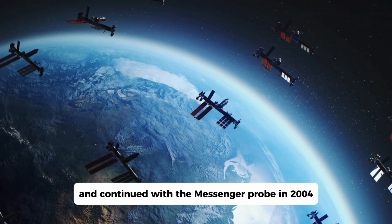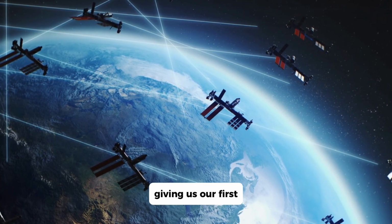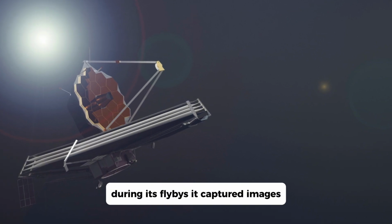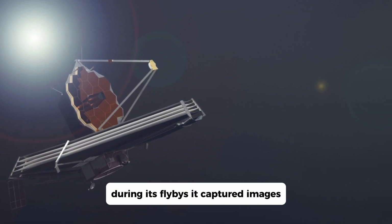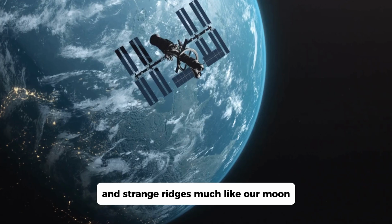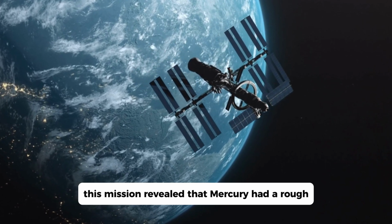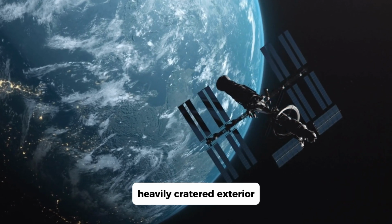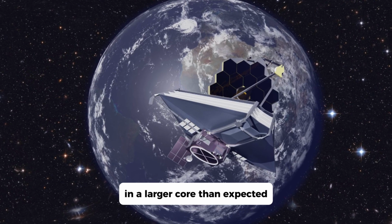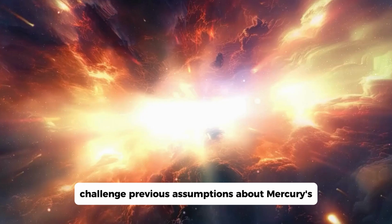probe in 2004. Mariner 10 was the first spacecraft to visit Mercury, giving us our first close-up glimpse of this elusive world. During its flybys, it captured images showing a landscape riddled with craters and strange ridges, much like our moon. This mission revealed that Mercury had a rough, heavily cratered exterior, a surprisingly strong magnetic field, and a larger core than expected. These discoveries challenged previous assumptions about Mercury's composition.